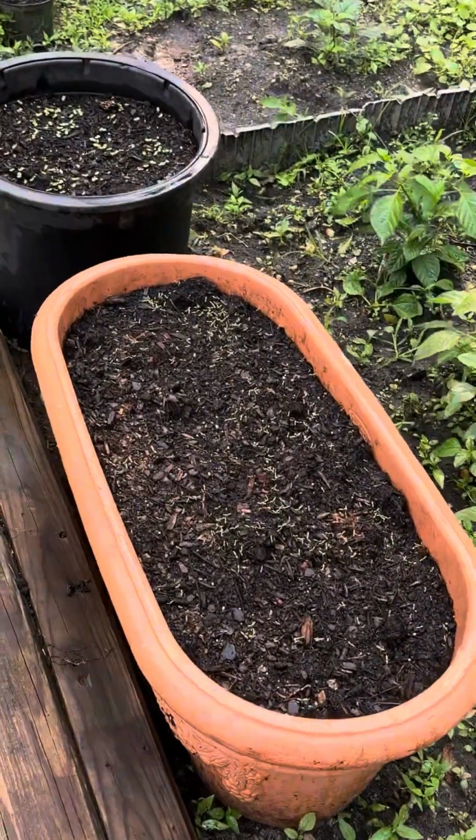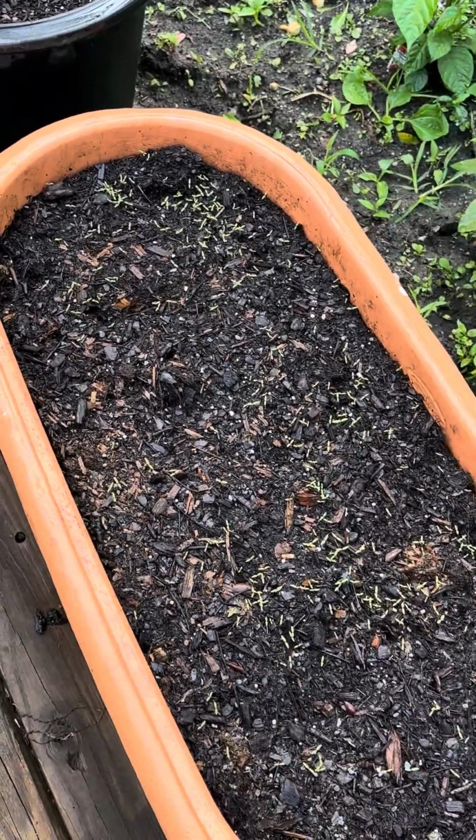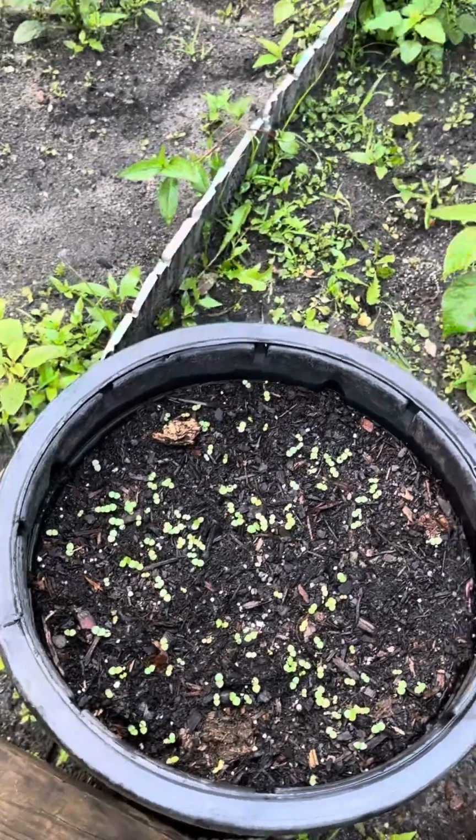Right, starting up over here is my Salon green, and this takes about, give and take, 5 days to germinate, but the crinkle will take about 3 days the most.